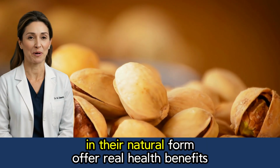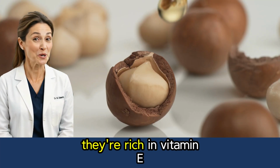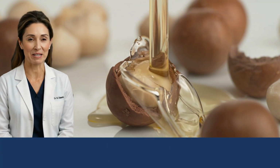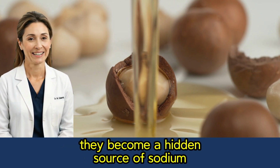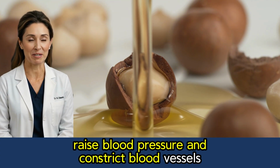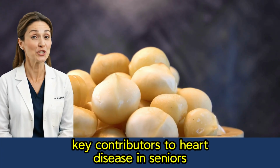Sunflower seeds in their natural form offer real health benefits. They're rich in vitamin E, healthy fats, and antioxidants. However, once they're heavily roasted and coated with salt, they become a hidden source of sodium that can harm the kidneys, raise blood pressure, and constrict blood vessels. Key contributors to heart disease in seniors.